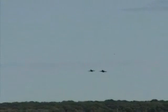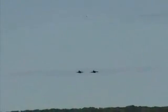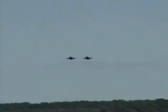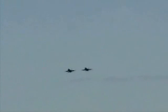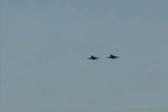Lieutenant Commander Allison and Lieutenant Commander Olson are approaching to demonstrate the slow-speed handling characteristics of the Hornet in the clean configuration. They will pass before you, virtually standing Blue Angels 5 and 6 on their tails. At less than 120 miles per hour, the state-of-the-art flight controls provide slow-speed handling second to none. From the right, the section high alpha pass.